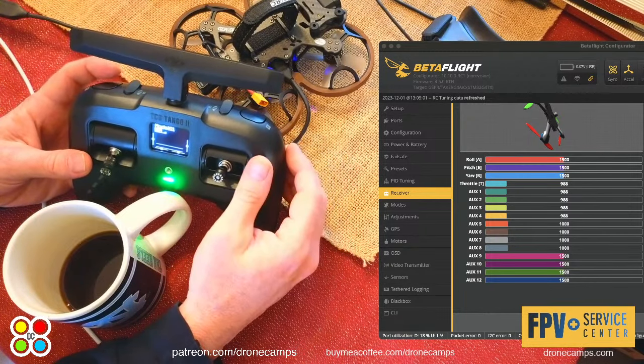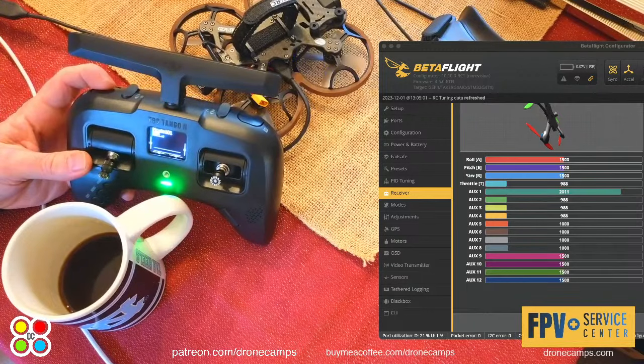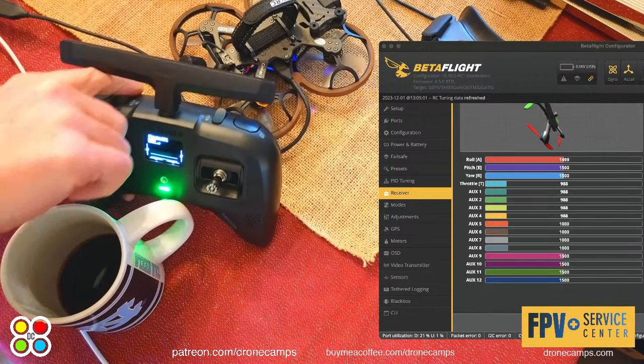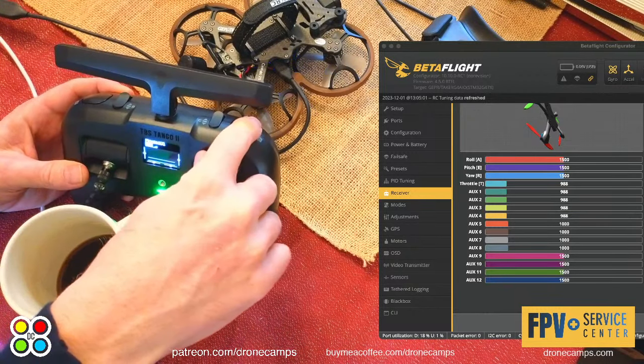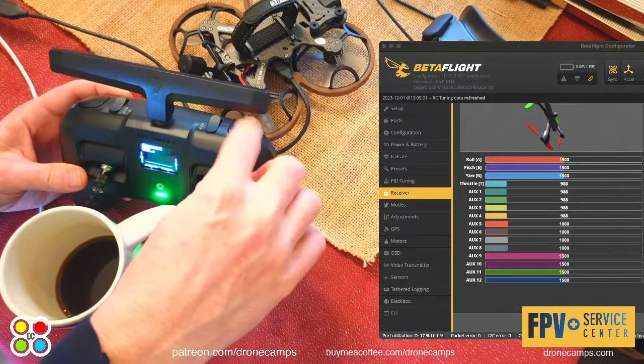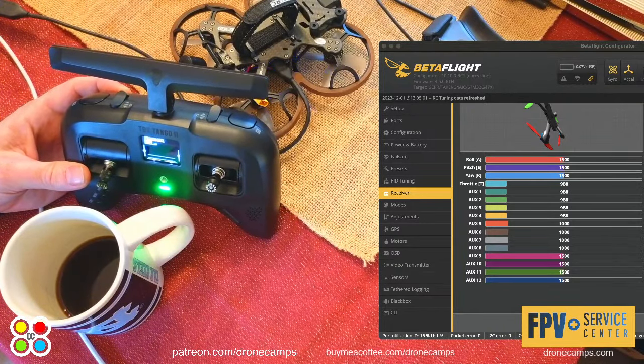The Boxer also has that. I love that. So auxiliary one, that's this button. The next button over, this three position switch, that's going to be our mode switch. This will be our beeper switch, and this two position switch all the way on the right hand side, that's going to be our turtle mode switch. Okay. So that looks great.